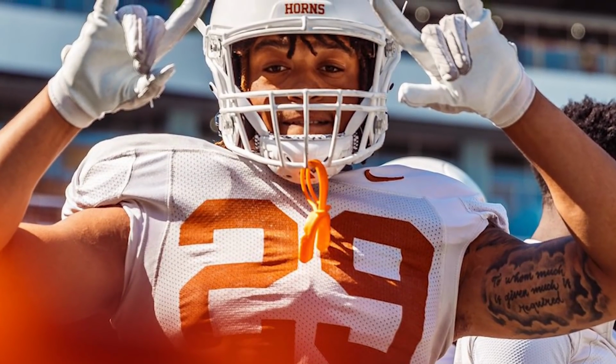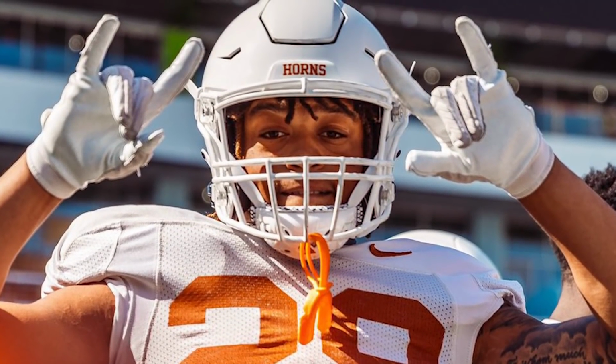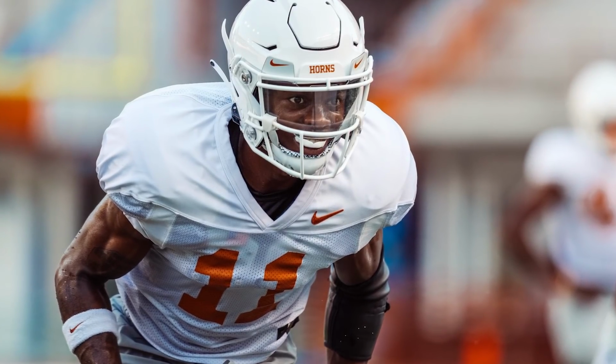And then Holuby, I'm not really sure where he's at. That's a guy we'll hear about in spring, I imagine, and have a firmer idea of where he fits. Good stuff. And now let's move into the defensive backs.